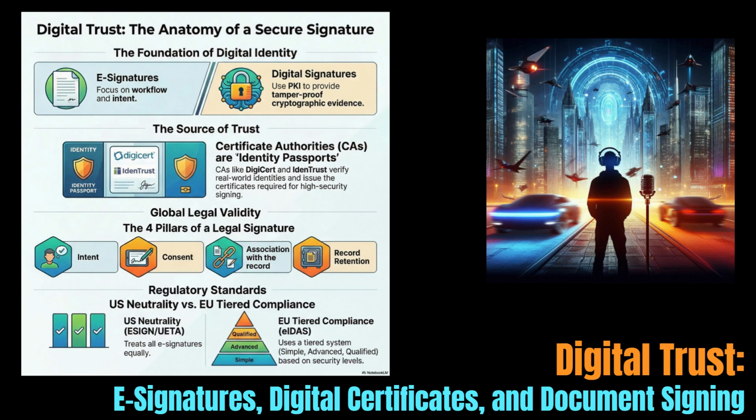Definitely. So our mission today is to decode that alphabet soup. We are going to unearth the fascinating mechanics of how we actually prove who we are online and help you, the listener, understand how to bulletproof your own digital agreements. We want to lift the hood on that simple act of clicking I agree, right? To reveal the underlying math and the law behind it.